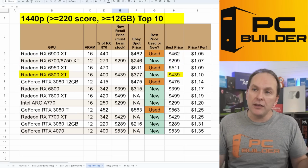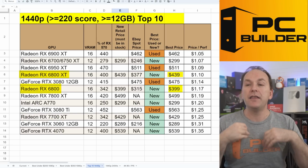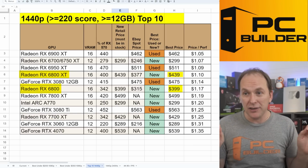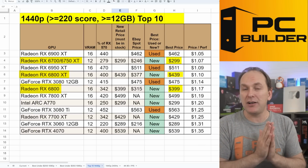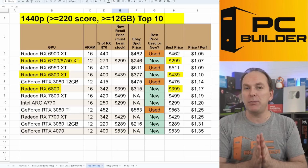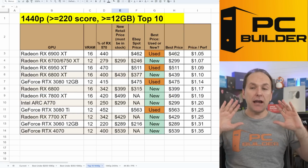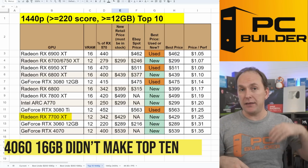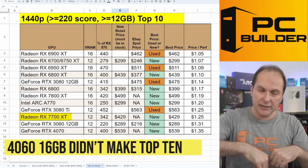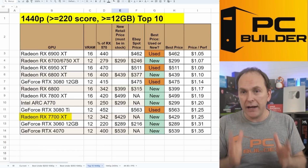If you want a new card, the 6800 XT, while they still remain, the very thin stock that's out there, the 6800 non-XT, the thin stock that's out there, and the 6700 and 6750 XT, once those cards sell out, you will be spending $500 for this level of performance. I will say I am ignoring the 7700 XT and the 4060 Ti 16GB card. God, NVIDIA and the GPU names is getting crazy. Because they're terrible value right now.